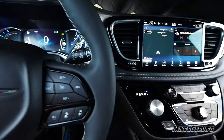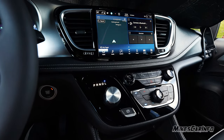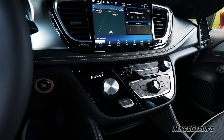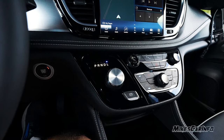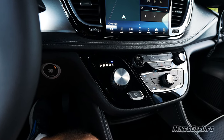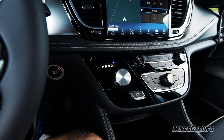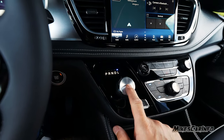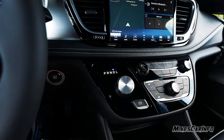So if you're going down a hill and you don't want to just fly down the hill really fast, you want something similar to engine braking, and you get the benefit of recharging your battery while you're doing it. You have this long steep hill, you're coming down a mountain or something, that low range really comes in handy. It recharges the battery and keeps you from going too fast down the hill.